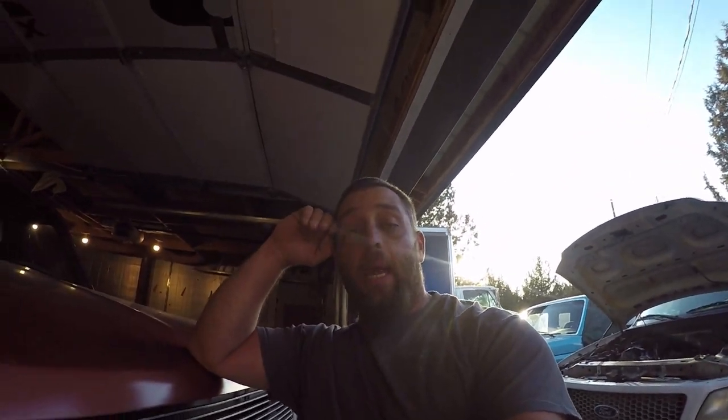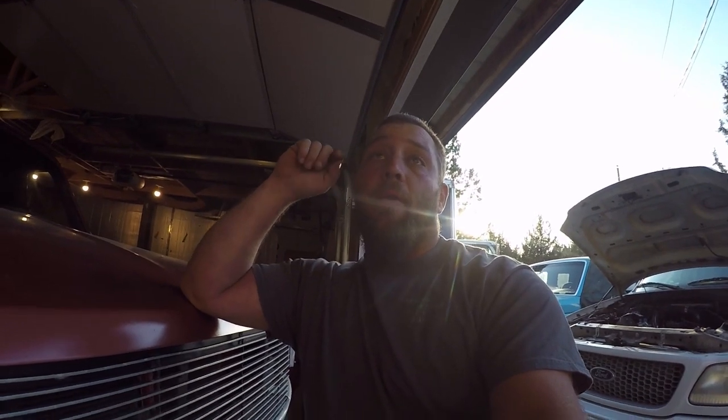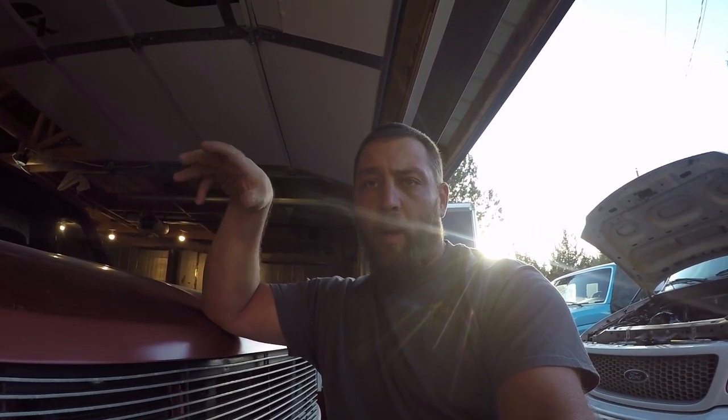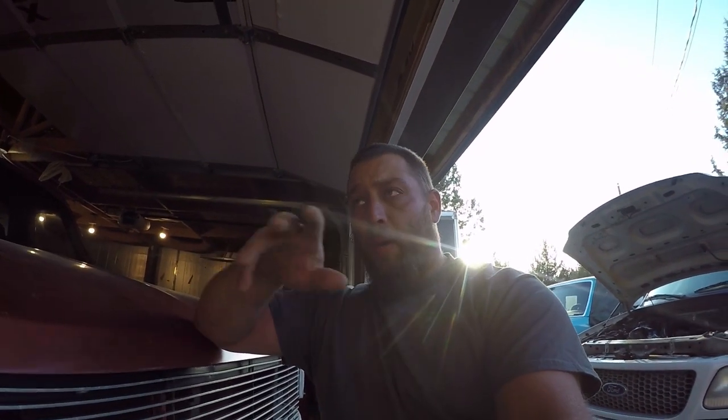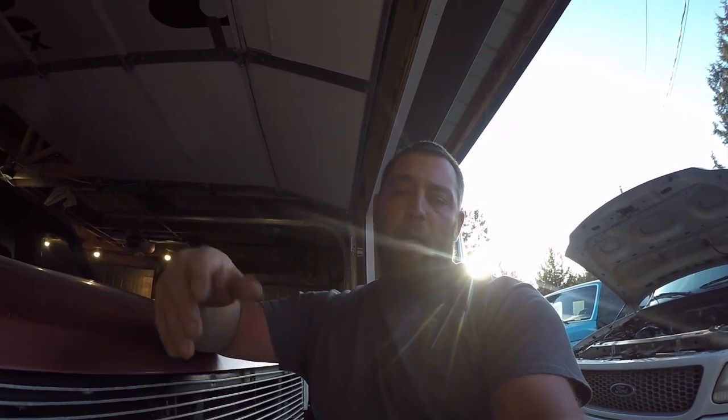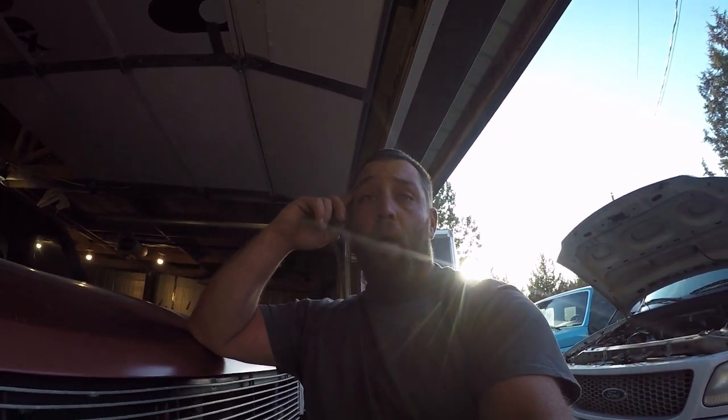So I'm really looking forward to my vacation next week, which I will be taking a camera with me and doing periodic updates about what I'm doing, how I'm doing as far as my hunt goes, and everything like that. I did draw a rifle tag for elk down in southern Oregon, so I'm going to be up in the mountains. And yeah, I mean, it shouldn't be too awful bad.